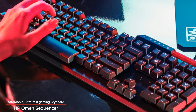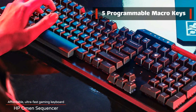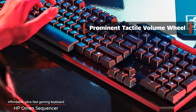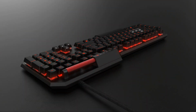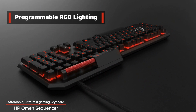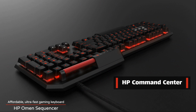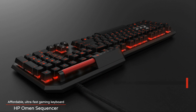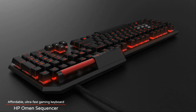On the other hand, you get some very useful features, like 5 programmable macro keys and a very prominent tactile volume control wheel. Individually, the keys are sturdy with good feedback, but very loud. The per-key RGB lighting isn't as bright as you'd see on a dedicated gaming brand, but it's there and still allows for some cool programming effects with HP Command Center. Unlike some other premium keyboards, there's no RGB lighting along the sides, as well as no wrist rest, which keeps the price at an affordable level.